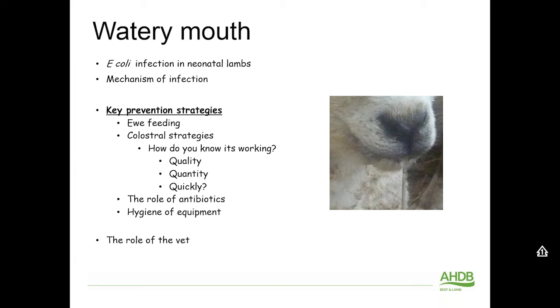and in that situation it may be necessary to seek alternative strategies for management. But ultimately, if you're worried about watery mouth, or you have an issue in your lambing shed, it needs investigating. Now, whilst antibiotics are most definitely important to manage, especially if you've got sick animals, it's important that alongside that we're investigating why we're ending up in that position.